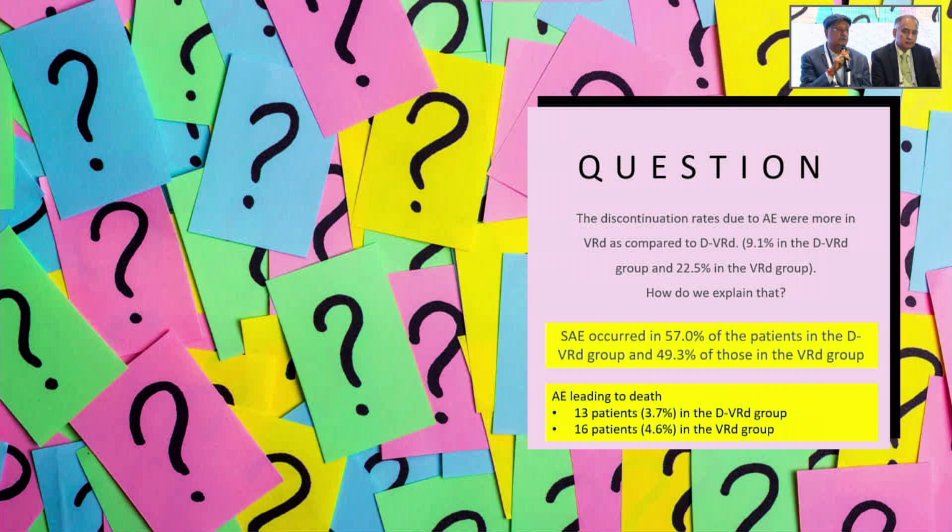If you are adding a new agent, we are all aware that if you use IV Dara, then the infusion-related toxicities, and sometimes grade 3, grade 4, can be as high as 30 to 40%. So at least the infusion-related toxicities are very manageable.